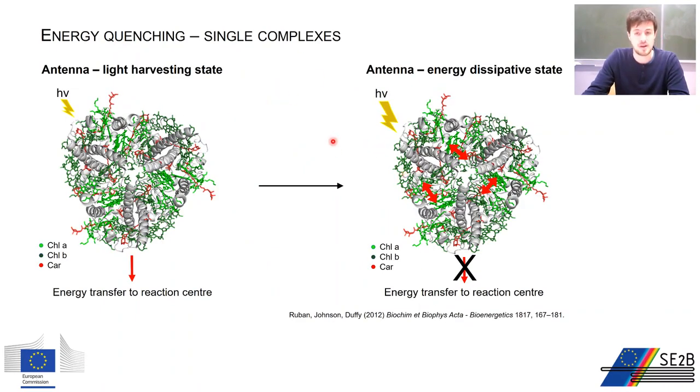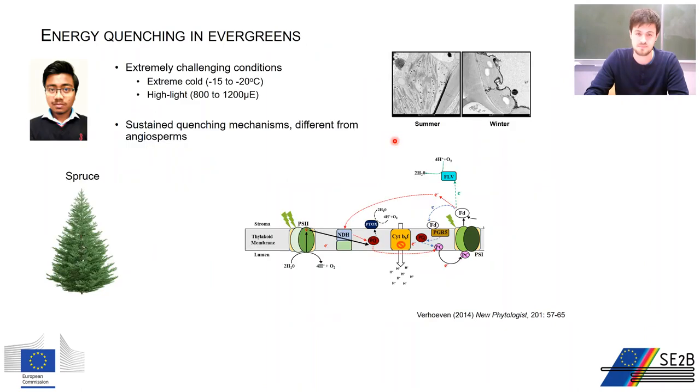Apart from membrane dynamics, I am also interested in the dynamics of single complexes that were shown to be involved in conformational changes whereby they switch between a light harvesting state and an energy dissipative state. Therefore, I am applying a time-resolved spectroscopy technique to try to understand how the energy transfer pathways change between one state and another one, and what pigment receives the energy and quenches in the energy dissipative state.